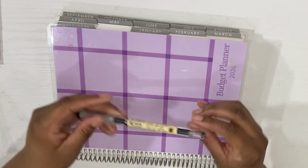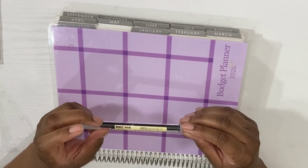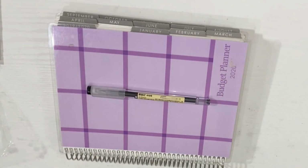And then the next pen I have is this. This is actually a Chinese inspired pen. It's almost reminiscent of a Muji pen, so I'll go ahead and show you the actual Muji pen. I thought that I lost my Muji pen, but I didn't. So this is a Muji pen.